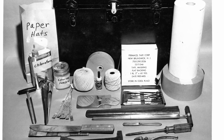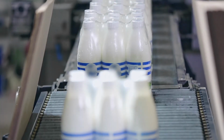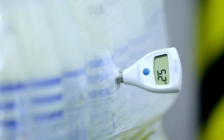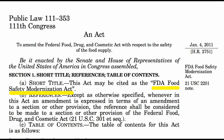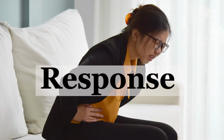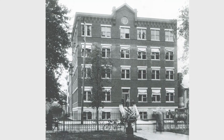Triers continued to be used up to and through the 1980s, when they began to be replaced by more precise and automated sampling methods. The changes coincided with an expanded focus on industry prevention of food contamination, leading to the 2011 Food Safety Modernization Act. This groundbreaking law shifted FDA's focus from reliance on sampling and testing in response to outbreaks to the anticipation of production problems that would prevent outbreaks of foodborne illnesses.